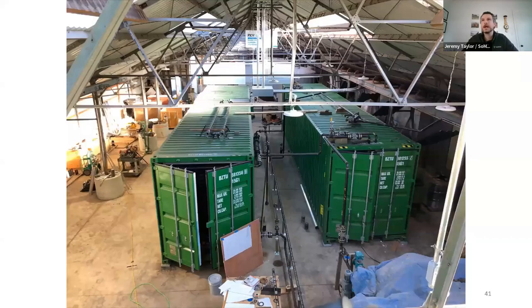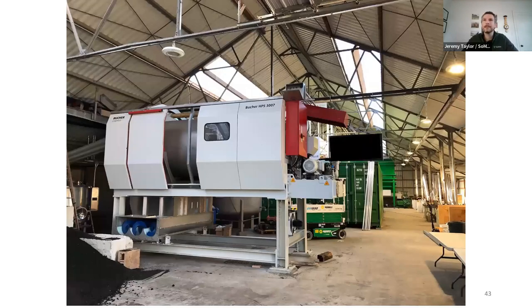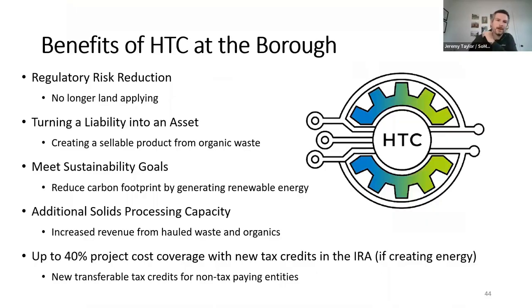A little overhead shot of the wastewater treatment plant, and then the buffer tank that holds the hydrochar slurry leading into the dewatering press. So up until here, it's a continuous process, and then from here through dewatering, it's a semi-batch process to get the hydrochar dewatered. Another view of the Booker press, and wrapping it up with the high-level benefits of implementing HTC at the borough of Phoenixville.